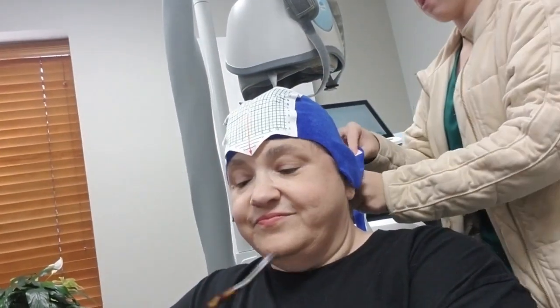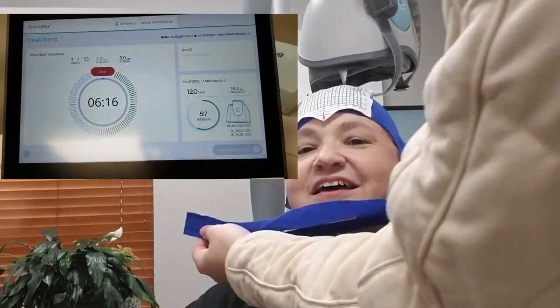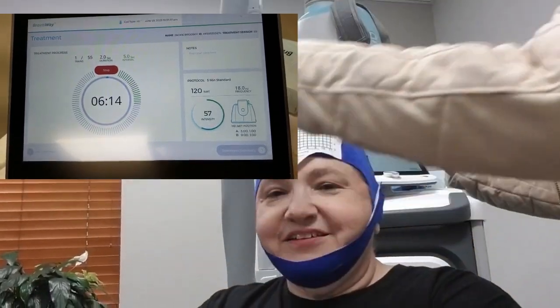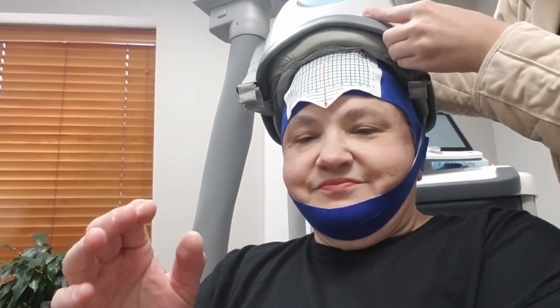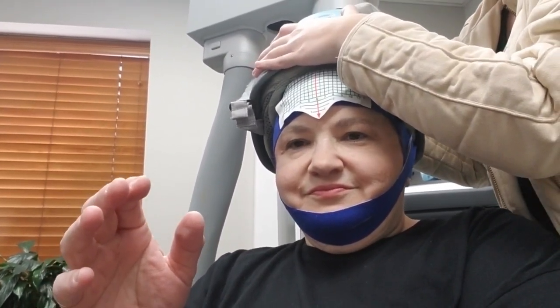Before treatment begins, the patient's brain is mapped for motor threshold and positioning. The motor threshold is a measure of cortical excitability to determine the correct treatment dose. Signs of correct motor threshold include facial twitching and hand twitching. Several times during the 36 treatment course, the patient is remapped to make sure the correct dose is being applied.